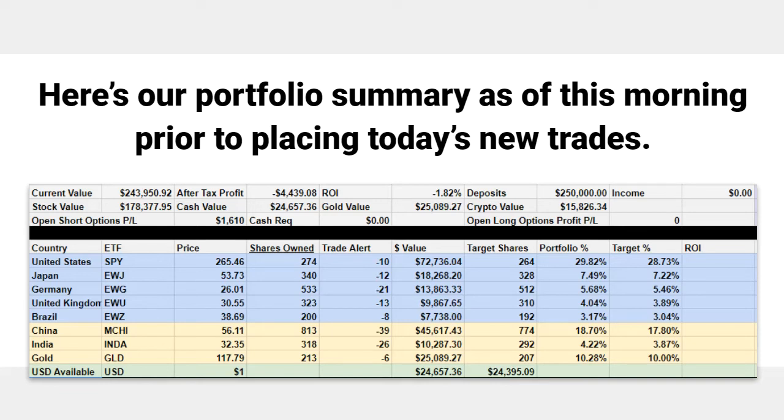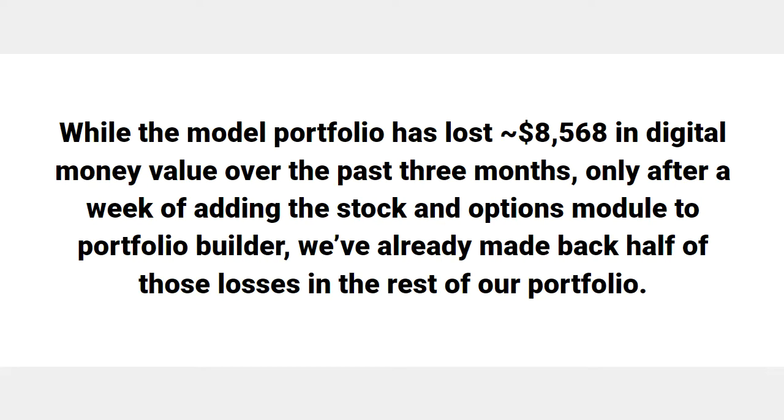As you can see, we originally released the platform with only the cryptocurrency module, and cryptocurrencies have been losing value in 2018. However, that was only intended to be part of a total portfolio strategy. This week, we've finished completing the stock and option portion of the portfolio, which also holds our gold and cash allocations. And we've been able to start quickly re-earning those losses so that we can add to our digital money portfolio. While the model portfolio has lost $8,000 in digital money value over the past 3 months, only after a week of adding the stocks and options module, we've already made back half of those losses.